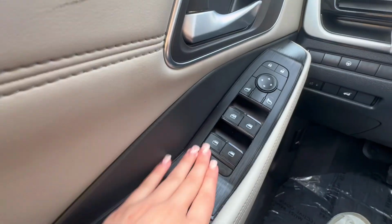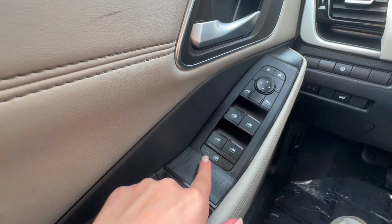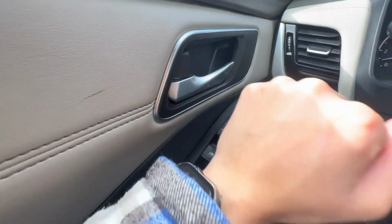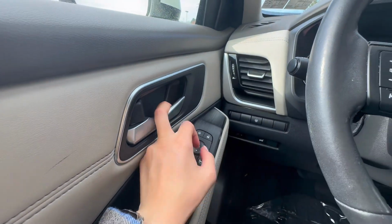Taking a look at the door panel, you of course have all of your basics: child lock, window controls, mirror controls, and lock and unlock. Let's go ahead and unlock the vehicle and take a look at the interior.